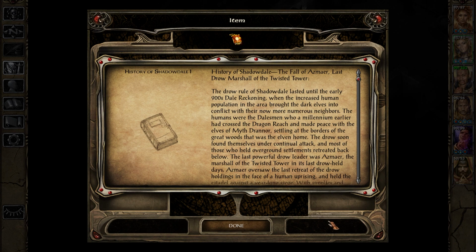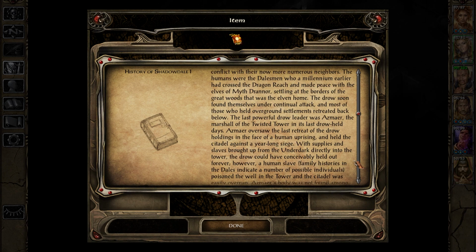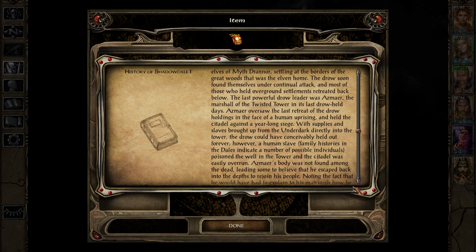The last powerful Drow leader was Asmaer, the Marshal of the Twisted Tower, in its last Drow-held days. Asmaer oversaw the last retreat of the Drow holdings in the face of a human uprising, and held the citadel against a year-long siege. With supplies and slaves brought up from the Underdark directly into the tower, the Drow could have conceivably held out forever. However, a human slave, family histories in the Dales indicate a number of possible individuals, poisoned the well in the tower and the citadel was easily overrun.